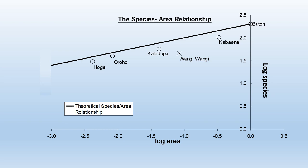That suggests to us that the habitat has been degraded in some way, and Wanjiwanji has a very degraded habitat in that it's lost almost all of its forest. But even allowing for the fact that most of the islands have a little bit of degradation due to the people that are living there cutting down a lot of the trees, nonetheless, it fits the species area relationship surprisingly well, that the area of the island is predicting how many species we found on it.